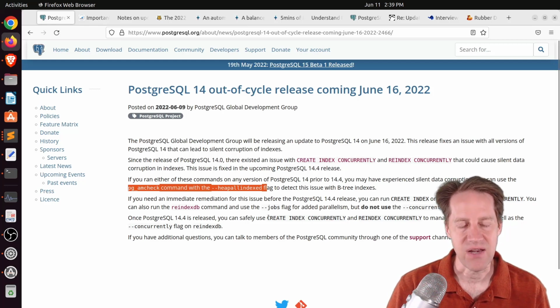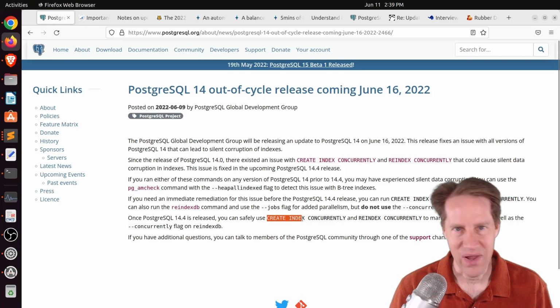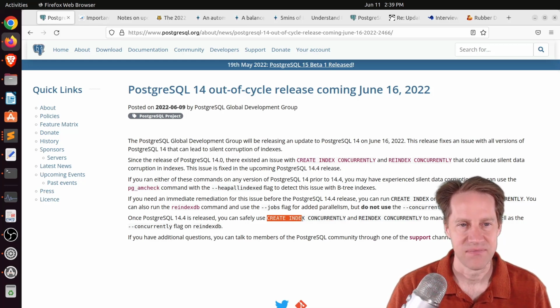And they mention that if you do have corruptions, how you can get around it now is just do a straight CREATE INDEX or REINDEX without using the concurrently option. Of course, that's going to lock up the data, so you have to weigh those cost benefits there. But definitely when the next version comes out, version 14.4, I would definitely upgrade to it as soon as you can.